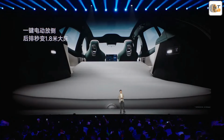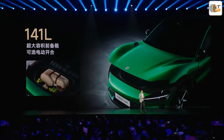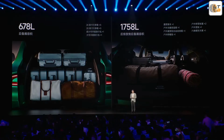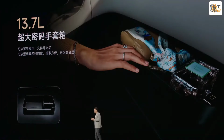And then the rear seat can be reclined with just one button, and it becomes a 1.8 meter long flatbed. The car offers an optional electric trunk, with a 141 liter front trunk. The rear trunk is 768 liters, enough for 8 suitcases. And if you fold the rear seat down, it opens up a massive 1,758 liters of space. And it has a large passcode glove box with 13.7 liter capacity.